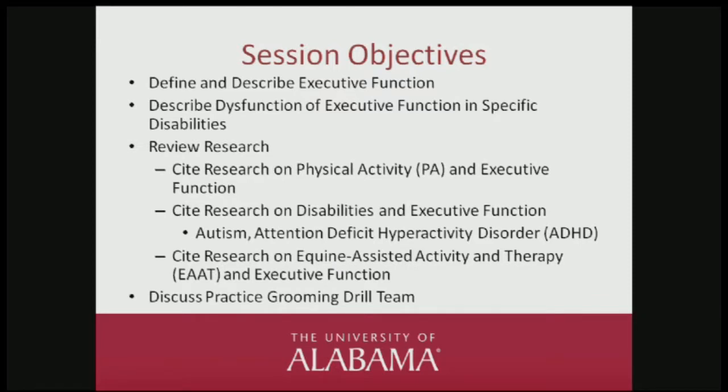So our session objectives are that we're going to define executive functioning. Many of you in here may know what executive functioning is because you might be clinical practitioners, but many of you might not, and so we're going to define that. We're also going to talk about how it manifests itself, or the characteristics in certain disabilities. We're going to review some research to make an argument about why we need to look for executive functioning within EAAT. And then we're going to discuss some specific activities that we do within the barn and while we're riding where we should be looking for executive functioning skills.